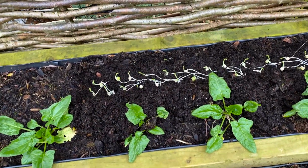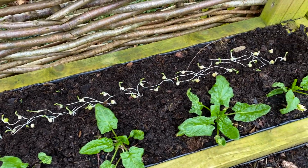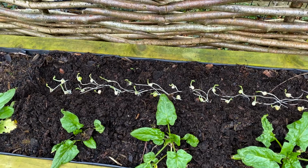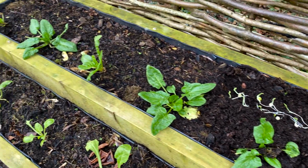And if I just come over here, these are the Feltham early peas that I put into the paper towel last time. So what I'm going to do is just cover these up and put a fleece over them, because we're going to get a frost tonight. But yeah, the spinach is doing okay in these beds now.